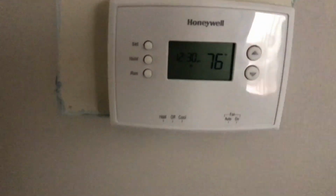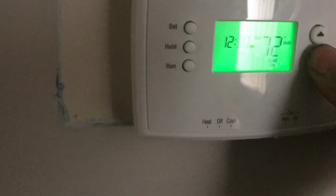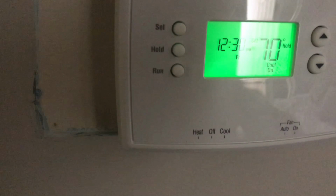Thermostat. So let's see what happens when we go to cool. Push it down. Push hold. And I heard it start. Didn't sound real healthy. But it's blowing. It started. Let's see where the... I'm surprised the filter is not... There it is.